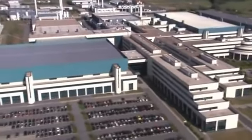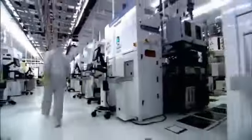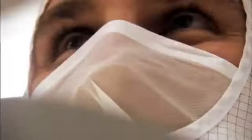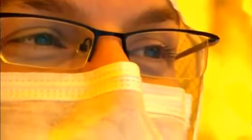You are about to experience a fascinating journey through the clean rooms of the semiconductor industry. See integrated circuits in the making at one of GlobalFoundries' chip factories. Let our experts walk you through the nanocosmos of the atom. A world that normally remains hidden from our eyes.